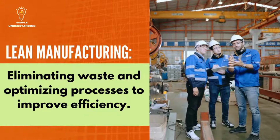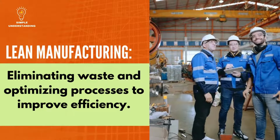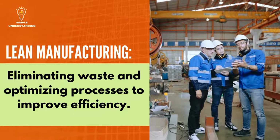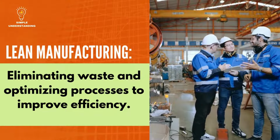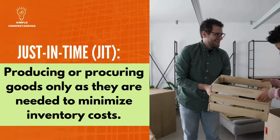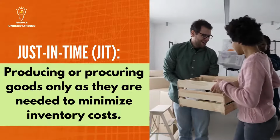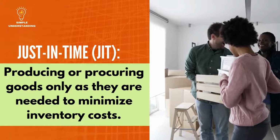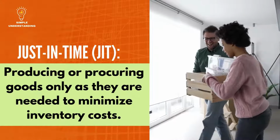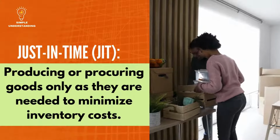A. Lean manufacturing. Role: eliminating waste and optimizing processes to improve efficiency. Example: a furniture manufacturer implements lean manufacturing techniques to streamline production and reduce inventory costs. B. Just-in-time, JIT. Role: producing or procuring goods only as they are needed to minimize inventory costs. Example: an electronics manufacturer uses JIT to ensure components arrive just in time for assembly, reducing the need for large inventories.